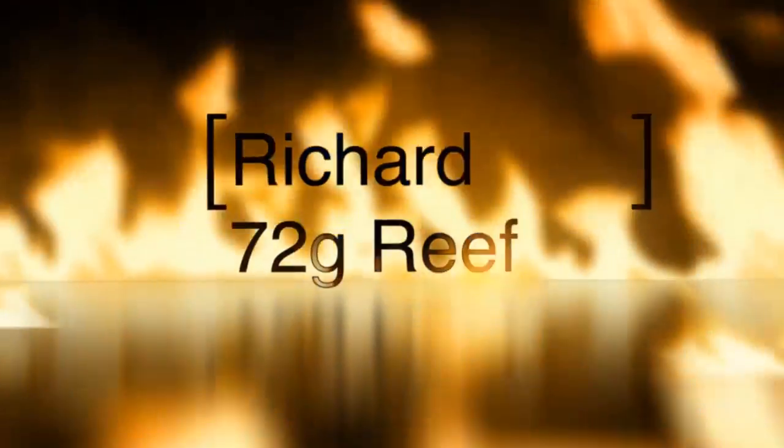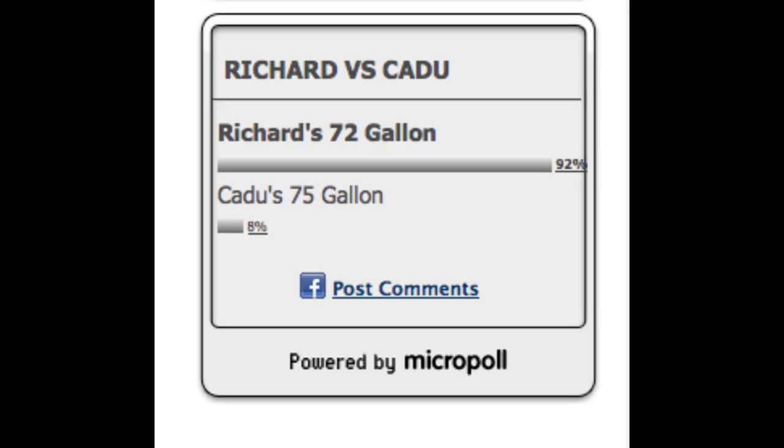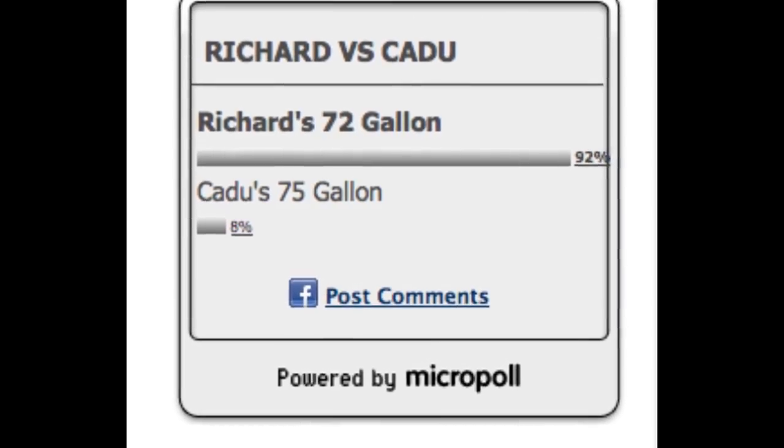In this episode of Tank Wars, Richard's 72-gallon faces off against Dennis's 90-gallon. We are heading back to the middleweight division, with Richard's 72-gallon representing Miami after defeating Cadu's 75-gallon and winning with 92% of the vote. Dennis's 90-gallon will be representing Atlanta after defeating Ryan's 65-gallon and winning with 90% of the overall vote.